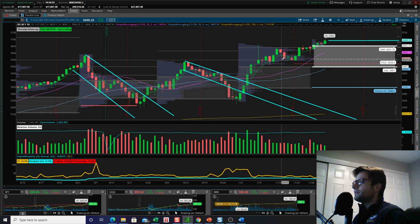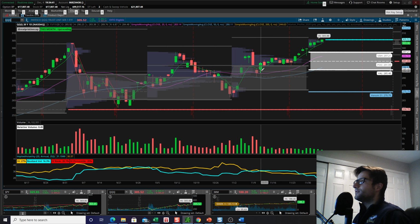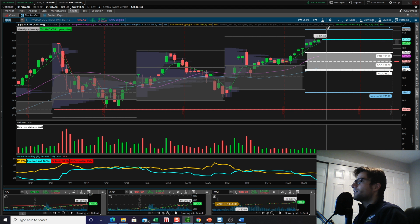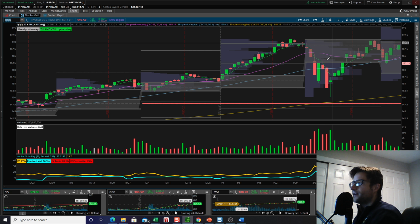So S&P 500 looking undeniably bullish. Let's take a look at the Qs. The Qs also putting in a very nice candle. This was an awesome Friday. So let's see, we're clearly above all key moving averages, and really the next target in sight, if we continue on this pace, is the R1 pivot at around 312 for the Qs. So very nice finish. The Qs actually finished almost on their highs, so it looks very good.